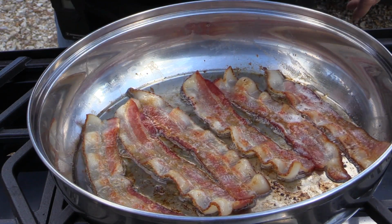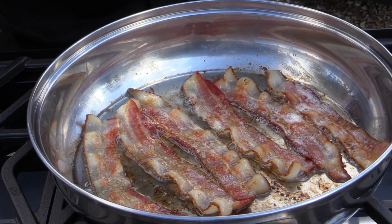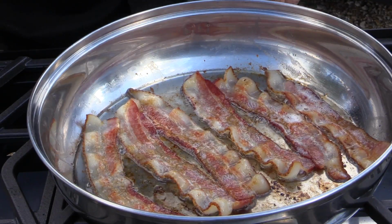All right, we're going to get started with this recipe by making a fantastic rich sauce of my own making. Let's get busy. Just like with any other great recipe, we're starting with bacon. Right here, I have 6 slices of Boar's Head bacon. We're going to crisp this up real nice, and then later I'm going to crumble it into the sauce.